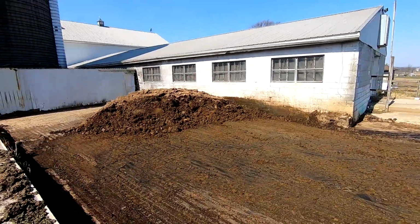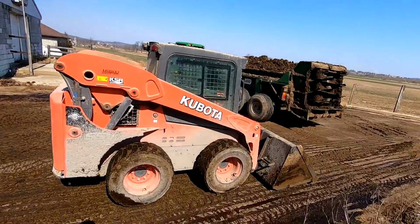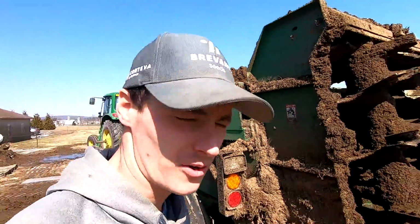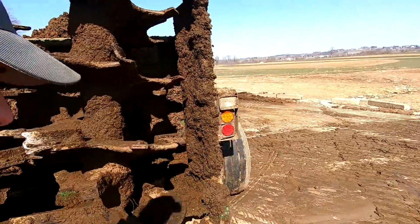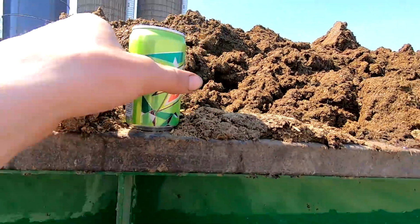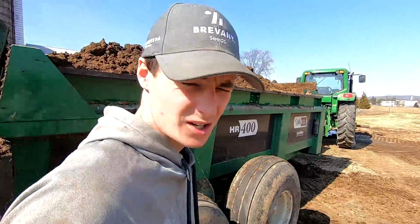Guess that's all I'll take out for today. Got 4 loads. Before I head out, I like to check the edge of the spreader, make sure there's no pieces of manure that would fall off onto the road or anything. Like this right here, that's a problem. Gotta get that piece off of there. I'll take care of that.